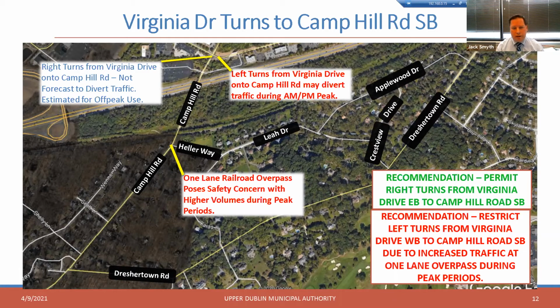Now, right turns are already going to be allowed from Camp Hill Road onto Virginia Drive, which is going to increase traffic coming in that other direction. That being said, we don't want to put too much more volume out there, and therefore restricting the left turns is a way to keep the volumes down going under that bridge, specifically in the morning and peak periods.